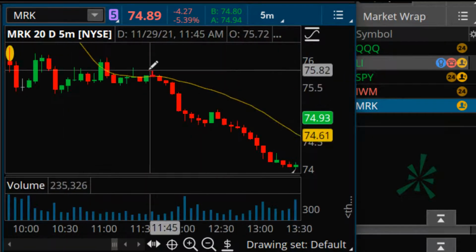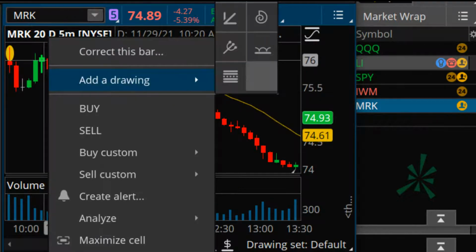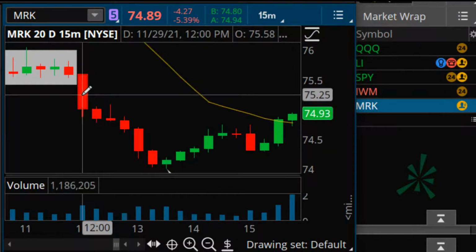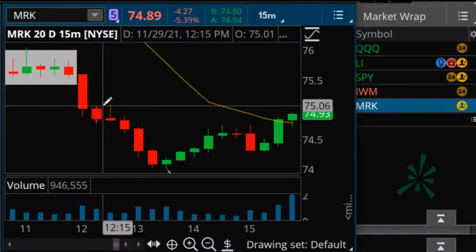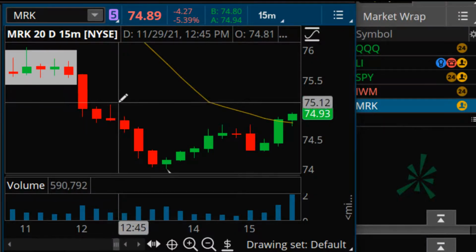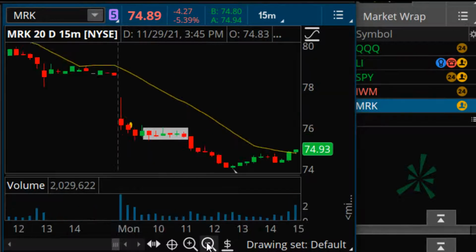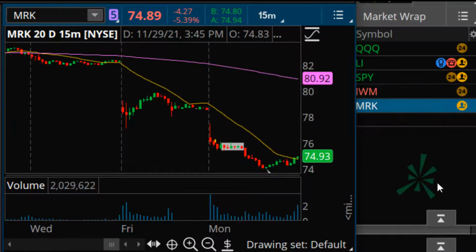Here it is. This base breakdown right here on the 5. Okay, he even did an add on it right here as a 1, 2, 3. 1 inside, another inside bar, and then underneath that, stop above the inside bar. Okay, on the MRK. So that was really nice.